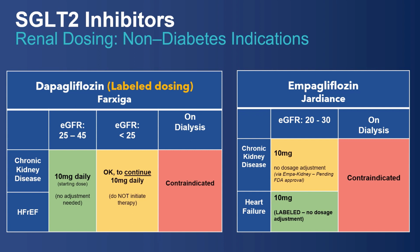Now let's move to the box on the right. Empagliflozin has labeled dosing only in heart failure, both in HFrEF and HFpEF, heart failure with preserved ejection fraction, and has clinical data via the EMPA-KIDNEY trial, which has been submitted to the FDA for approval for the third indication of CKD. In patients with heart failure, they can be started or continued on empagliflozin 10 milligrams daily when their GFR is in the range of 20 to 29. Again, currently not FDA approved, empagliflozin 10 milligrams has demonstrated positive renal benefits in CKD for patients with GFRs as low as 20.